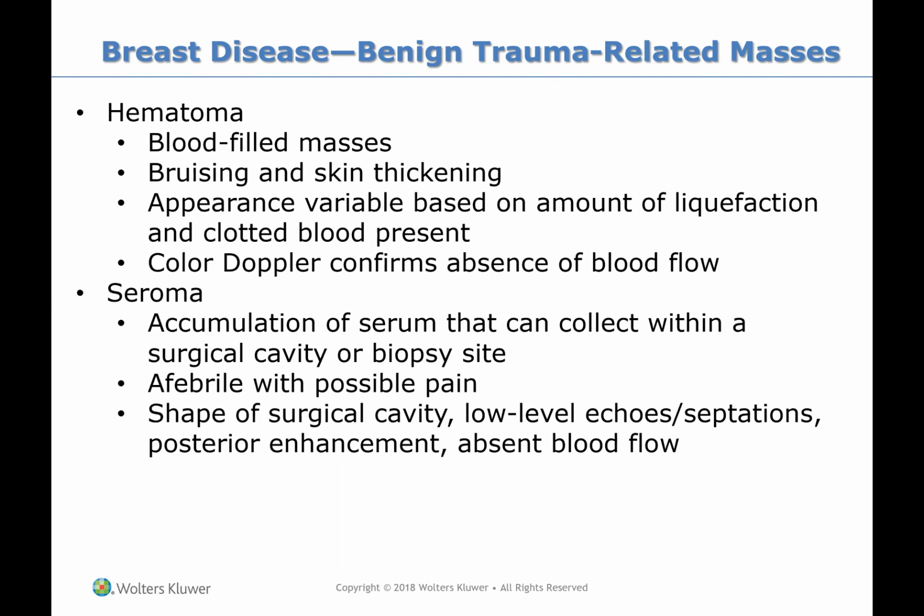So you're going to have bruising and skin thickening, appearance variable based on amount of liquefaction and clotting, blood present, and color Doppler confirms absence of blood flow. They would probably not want to do a mammography if a patient comes in with this because of the pain. So you might scan a hematoma, and what you're going to see is just an echogenic mass with internal echoes, basically. And then you put that together with what has occurred, the breast injury, and it makes pretty good sense that that's probably why she has a breast mass.